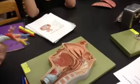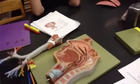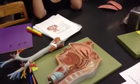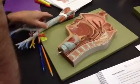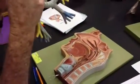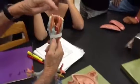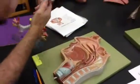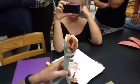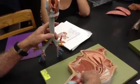What that white V is, is the vocal folds. When you speak, they come together and vibrate, and when you're just breathing, they come apart. The opening through them is called the glottis. And when you swallow, this is the epiglottis right here, on this little play model. So when you swallow, the epiglottis comes down and closes the glottis.